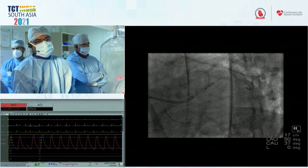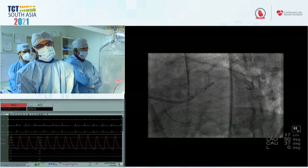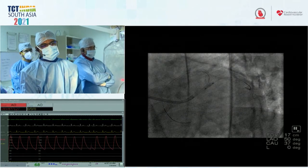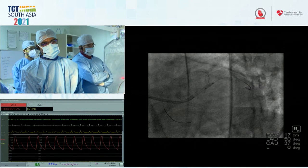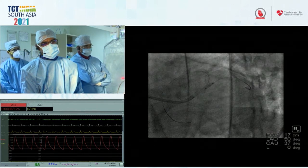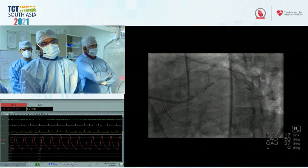So let me ask Ajit the question in the meantime. You've now dilated the ostial circumflex. What about, because you have a left main lesion, what was your consideration about completing this as a culotte?